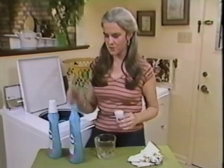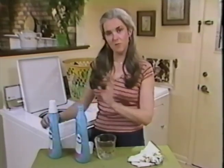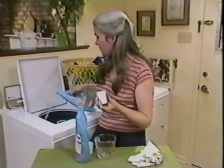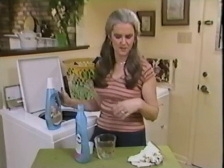What I want you to do is when this bottle of fabric softener runs out and you buy your second one, go ahead and mix this up. I've already diluted this with the right amount of water. That way you walk to the washer, pour in the fabric softener that's already diluted, and that's all you have to do. There's no having to worry with measuring cups and things like that.